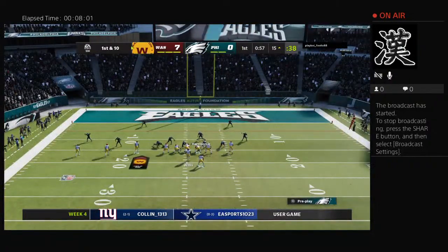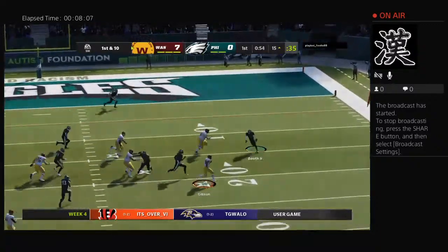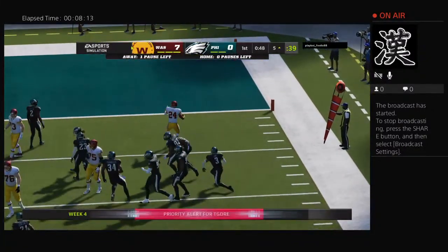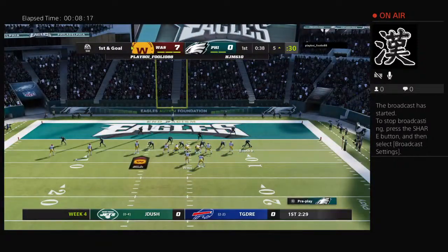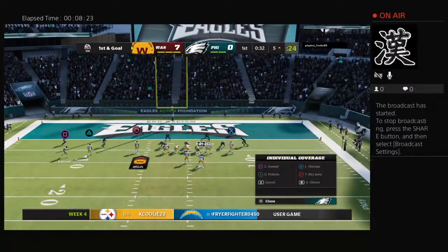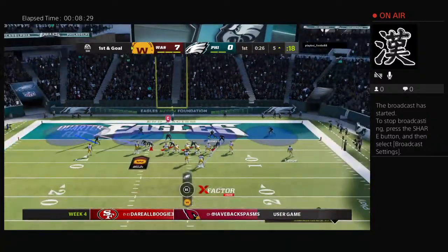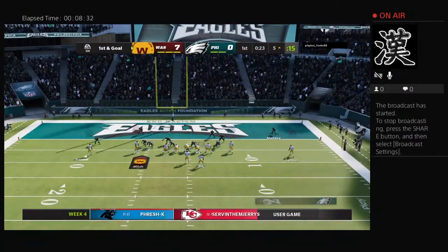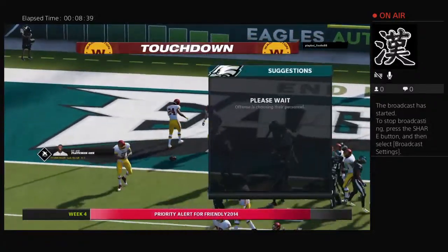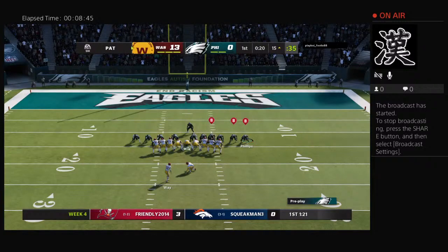Line of scrimmage, the 15. It's 1st and 10. Back to throw here. They'll set up the screen for Gibson. And able to get him down, but he does reach the 5. They'll run with Gibson. And he is into the end zone for a Washington touchdown. Antonio Gibson, his 2nd touchdown on the season.